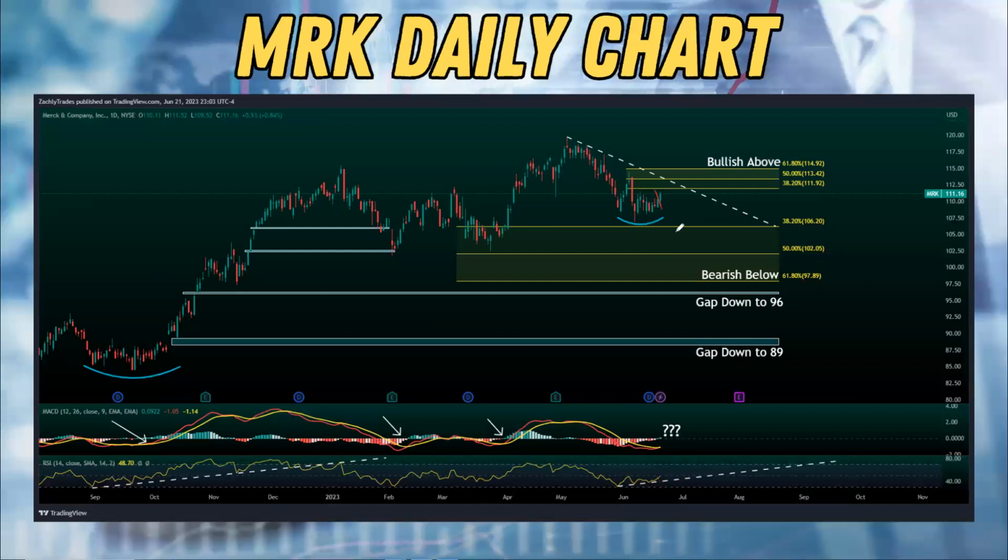So really, even if we pull back down here, we're not really going to be ultimately bearish and looking for a potential reversal on the macro scheme unless we break below 97.89 and flip that to resistance from support. If we do that, we have a gap down to 96 and we also have a gap down to 89 that we could end up filling. So you'd want to be cautious right around those areas.